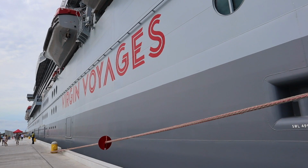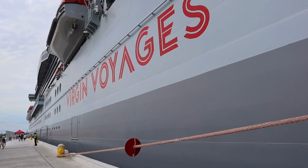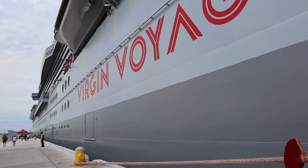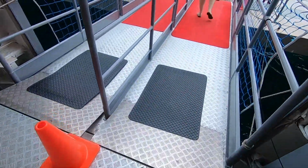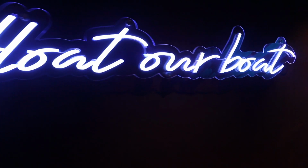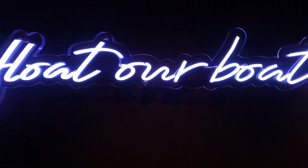So starting from the bottom of the ship, you have only a couple things on deck four. You have the medical center and you also have your tender boarding. So if you are getting off the ship and getting back on the ship, you are going to do so from deck four.